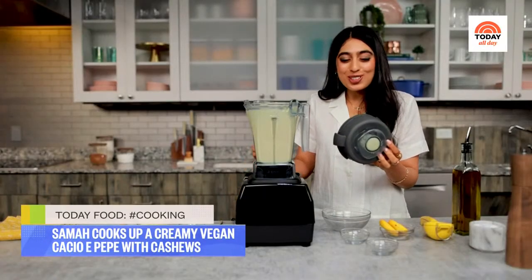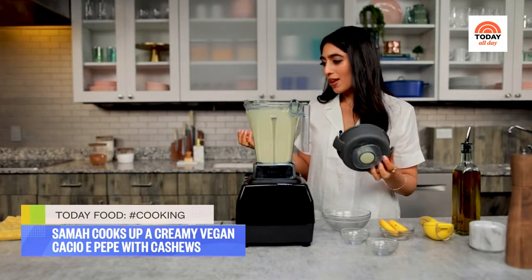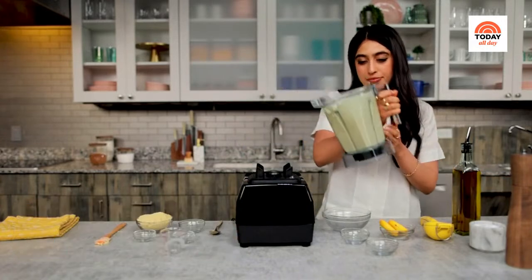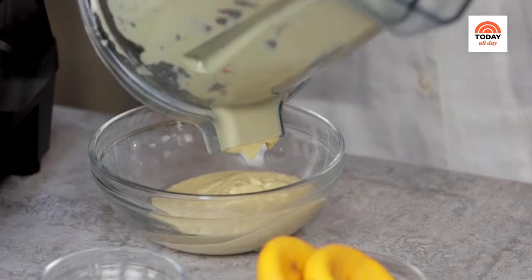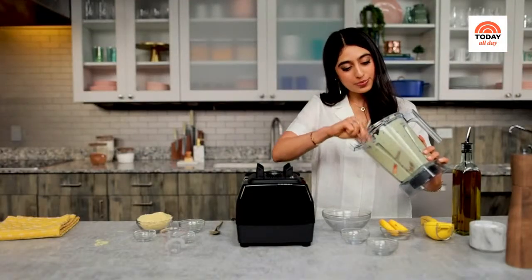Mmm, it's so good. I don't think it needs anything. Oh my God. Good for me. Okay, let me show you this texture. Oh, it's so peppery. It's like spicy almost, but still super savory and nutty. I love this so much.